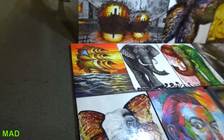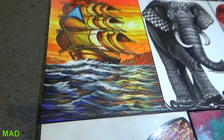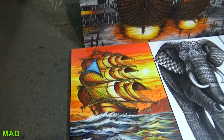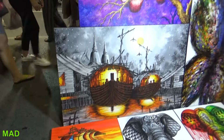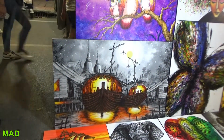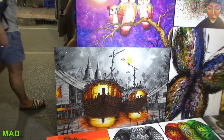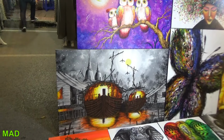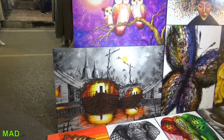Look at this one. It looks like a New Brunswick flag for some reason. Doesn't that remind you of the New Brunswick flag? Okay. I really like that, huh? It's the Chinese junk, with the 2 pagodas in the back. Wow, that is really, really cool.